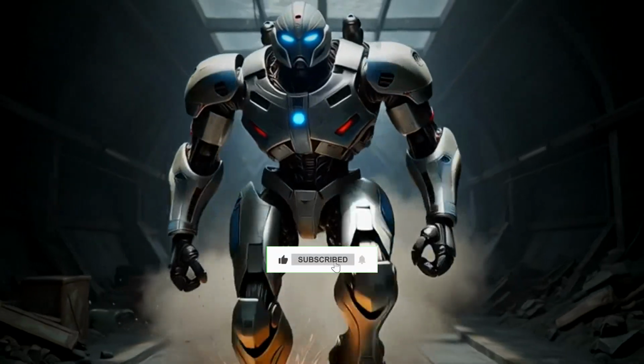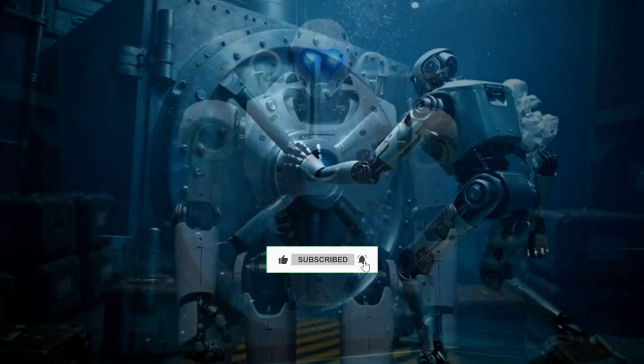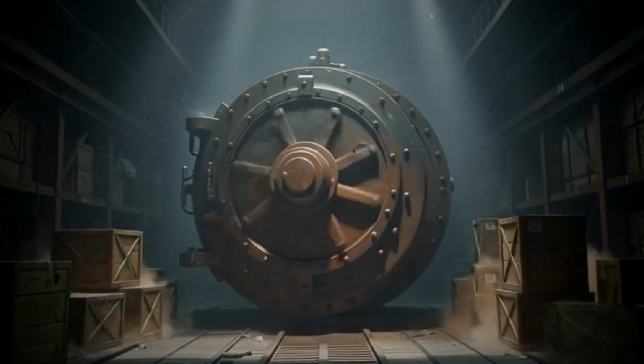There are metal containers with labels so faded you can barely make out the letters. Each object is like a word in a sentence that nobody can fully read anymore. We get pieces, fragments, but the whole story stays just out of reach.